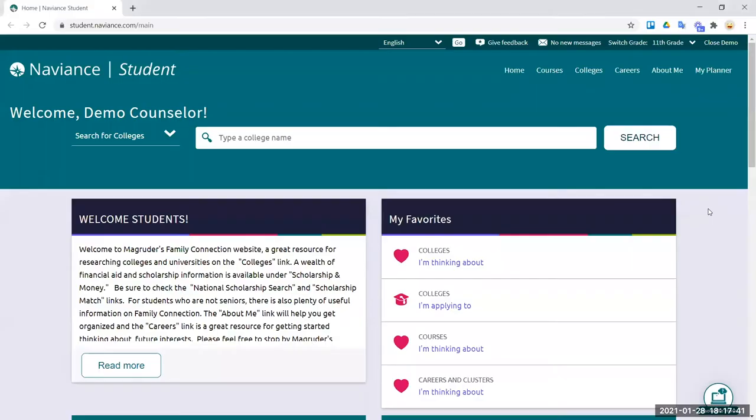Okay, let me share my screen again. All right. So what we're going to do next is spend the next like 20 minutes just walking through and showing you all what the student side and parent side of Naviance looks like. When we look at Naviance, we call it Naviance Student. There are actually two sides to the platform. There's a staff facing side and then a student and parent side.